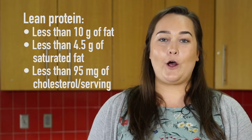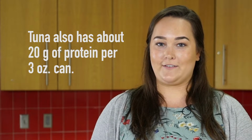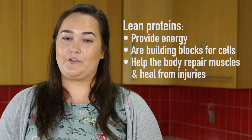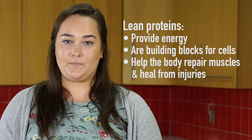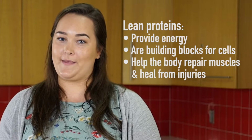Canned tuna meets all of these criteria and boasts around 20 grams of protein per 3-ounce can. This lean protein provides us with energy and is the building blocks for our cells. It helps our body repair muscle and heal from injuries.